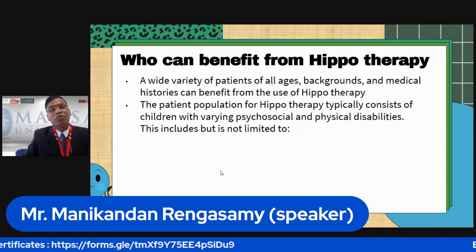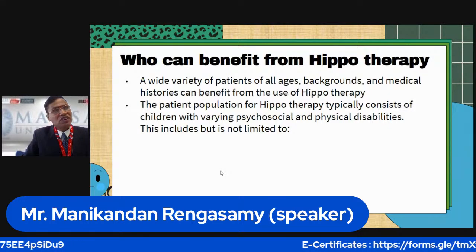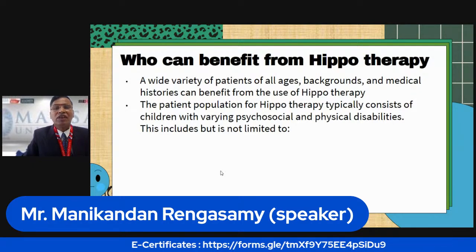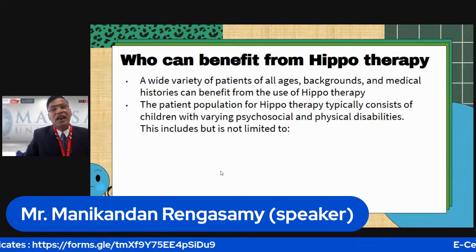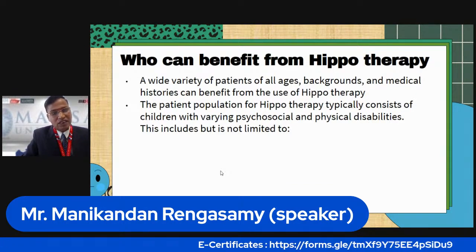Who can benefit from hippotherapy? A wide variety of patients in all age groups. Children under the age of 3 are not eligible. Beyond that, people of almost all age groups, backgrounds and medical histories can benefit from the use of hippotherapy. We have a few contraindications also, which we can discuss later, right?